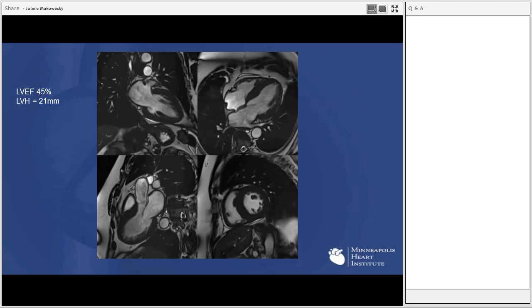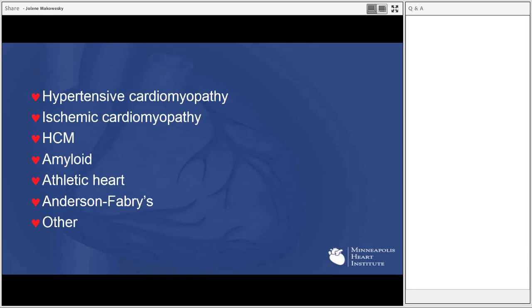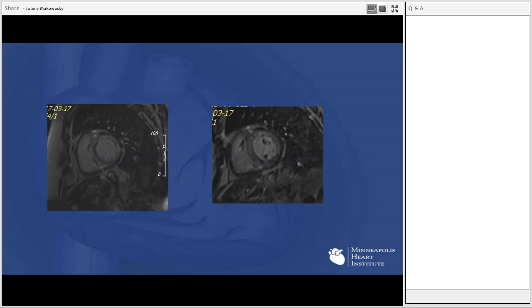Again, you can see the septum is quite hypertrophied, but other areas are also thick. The EF was calculated to be 45%, and there's 21 millimeters in terms of wall thickness. So he certainly has LVH. So now, does this help us? Is it hypertensive? Is it ischemic, HCM, amyloid, athletic heart, Anderson-Fabry, something else? Don't care. So far, it's just a better echo. Okay. All right. So what should we do next?